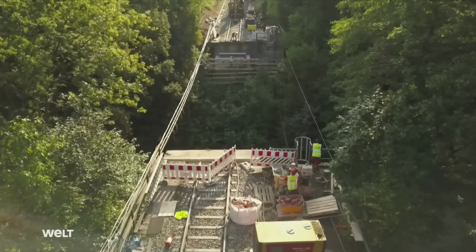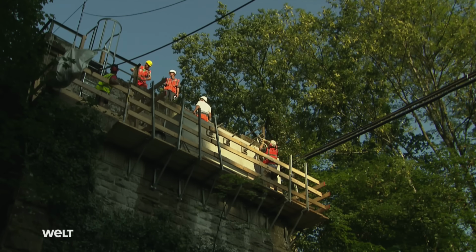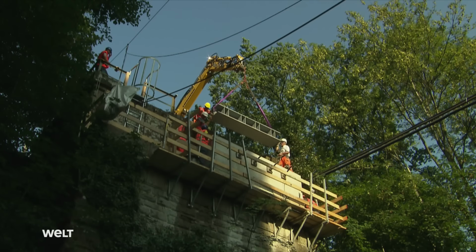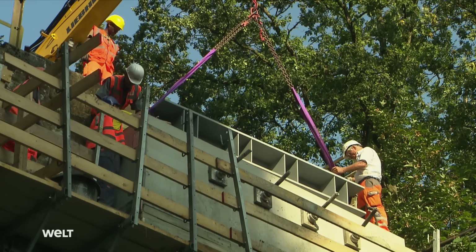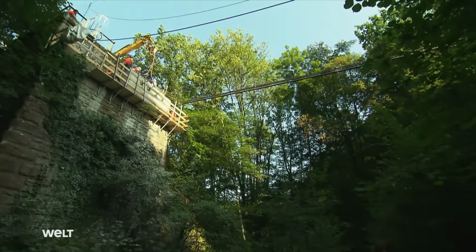2 days later, today, a temporary bridge is to be placed across the Buchenbach Valley. Prefabricated concrete elements that are attached to the old foundation with metal anchors serve as the beam seats. A steel girder is placed on top. The new bridge is due to be lowered down in 1 hour. Everything must be absolutely perfect.